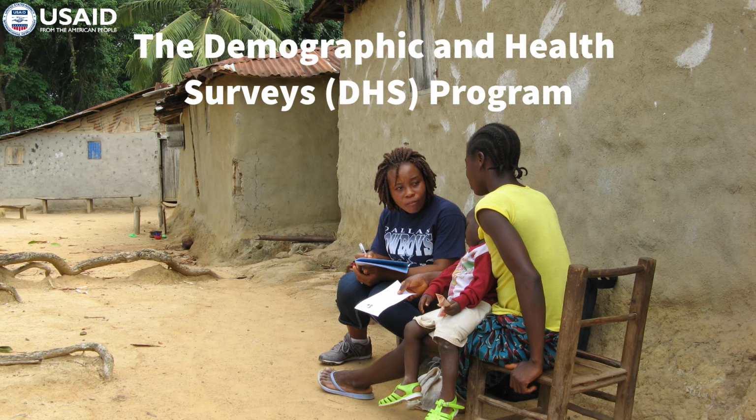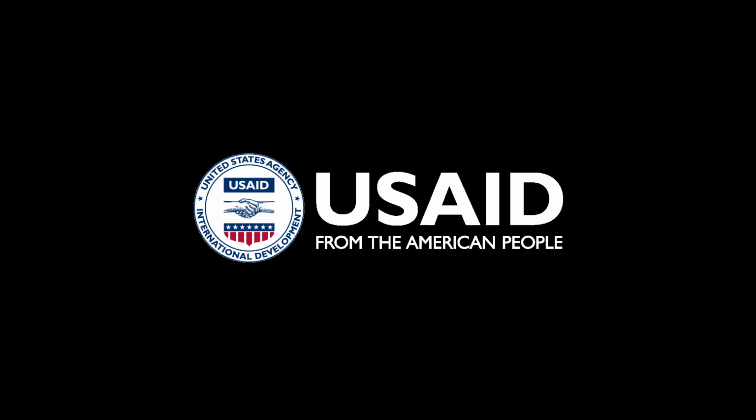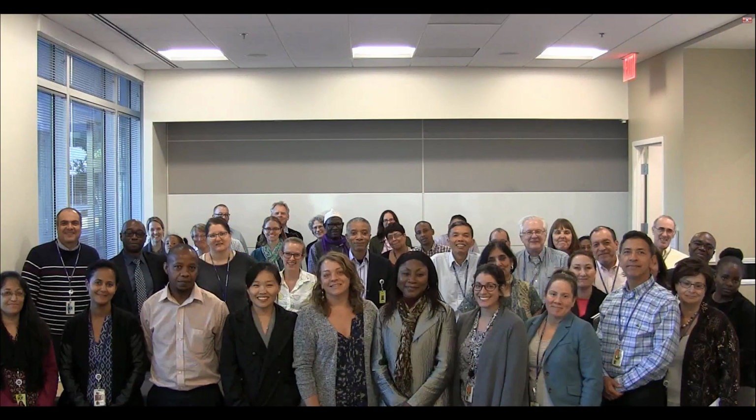Since 1984, the Demographic and Health Surveys Program has provided assistance to developing countries in the collection and use of data to monitor and evaluate population, health, and nutrition programs. For over 30 years, this program has been funded by the United States Agency for International Development and has been implemented by the same team at ICF.